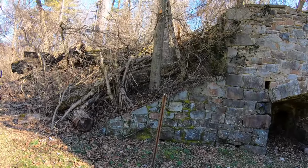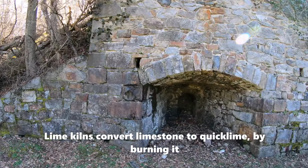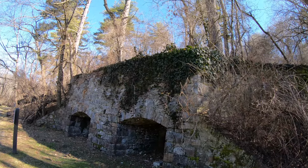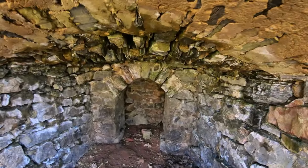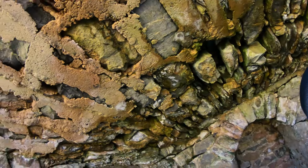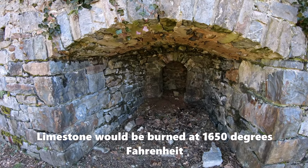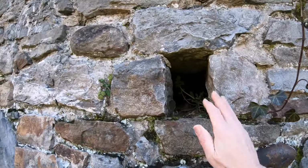So we got a couple of lime kilns here. Get out of the sun glare. This is a very cool spot, and you see a lot of lime kilns in Pennsylvania. This one's accessible, so it's very cool. I don't really have a lot of knowledge on how these lime kilns work. But I'm assuming these are ventilation holes.